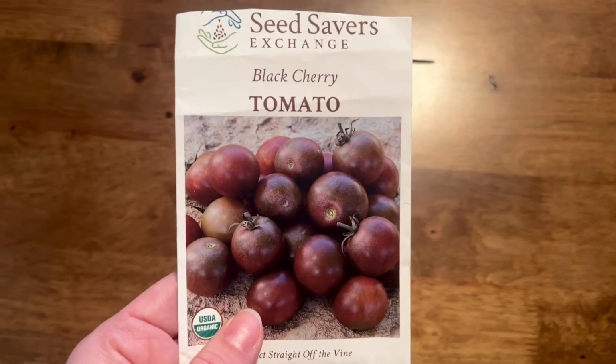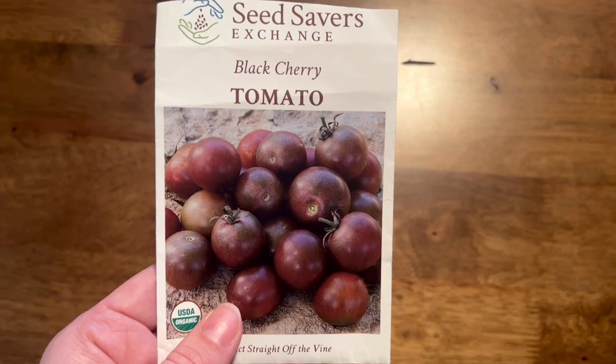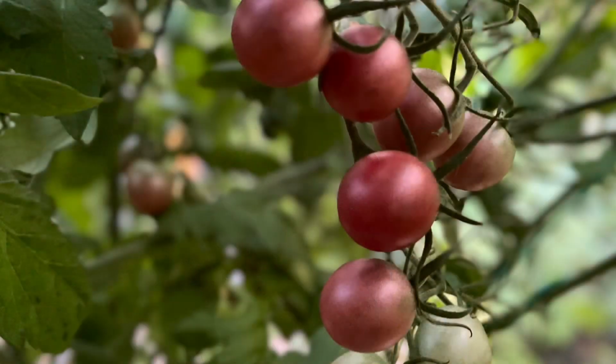Here is an heirloom cherry tomato called the black cherry. Very rich, deep flavor, grew quite large compared to the other plants. The plant was actually massive, over 9 feet tall.